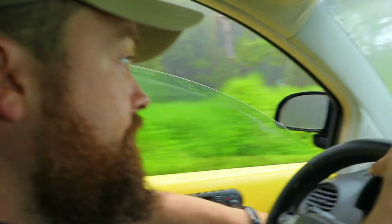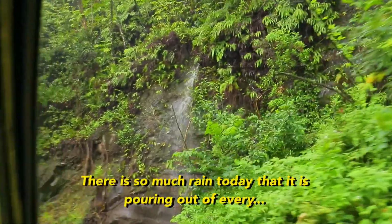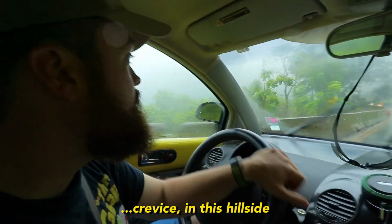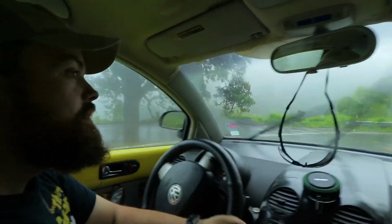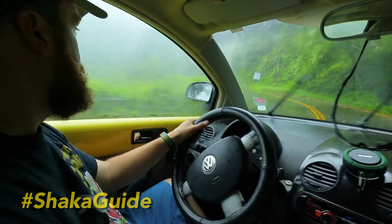And we're just stopped in the middle of the road, and all these people are trying to get by, so we'll go. There's a cow, and he's getting rained on. So much rain today. It's just pouring. Crevice in this hillside. And we haven't been able to stop a couple places because of the flash flood warnings. They've said closed, flash floods, and our guide is starting to sing to us again.